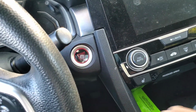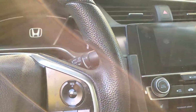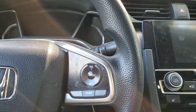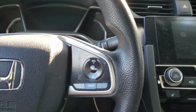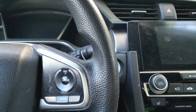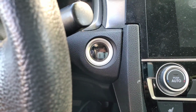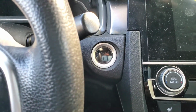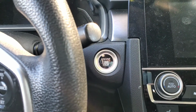I'm gonna turn it off. It's gonna go clear. I'm gonna open the door, close it. Let me see if I can lock it as well. Lock the car, and then once you unlock the car, you unlock it, open the door, close. Look how it pulsates. Yes, that is cool. That's one of the things I noticed about this car when I first got it. I was like, man, that's actually kind of cool.